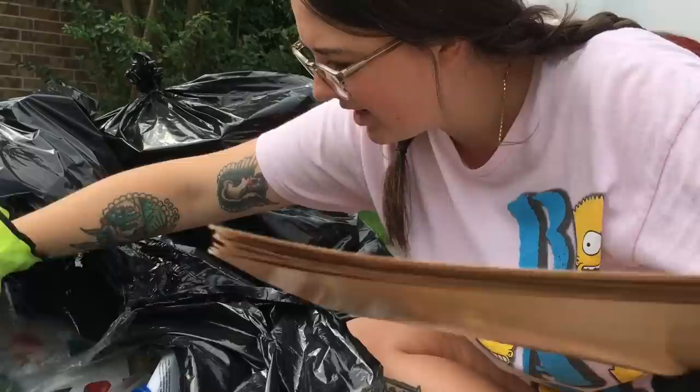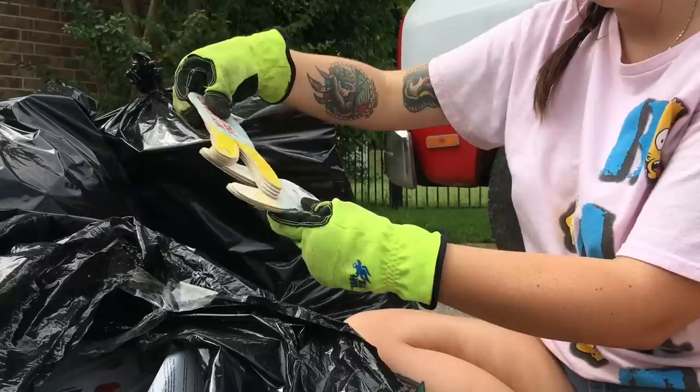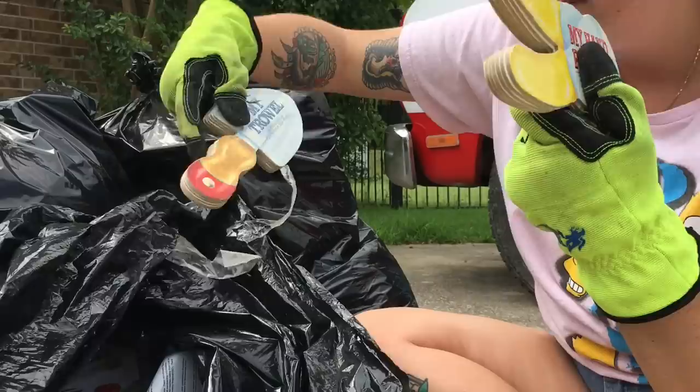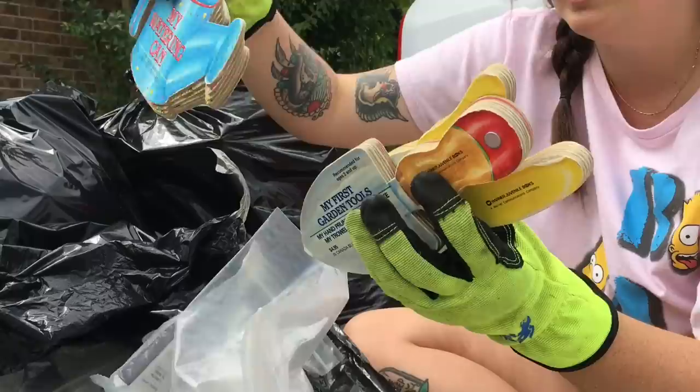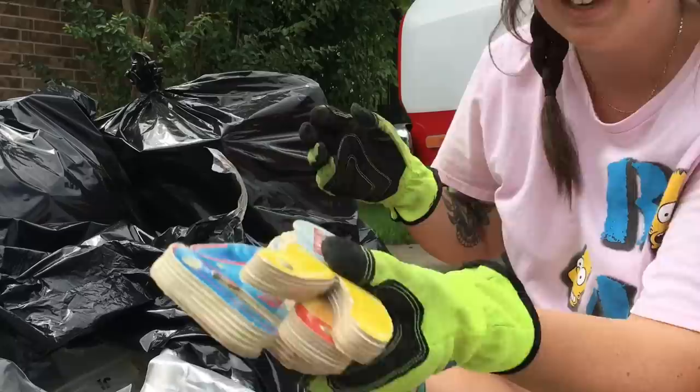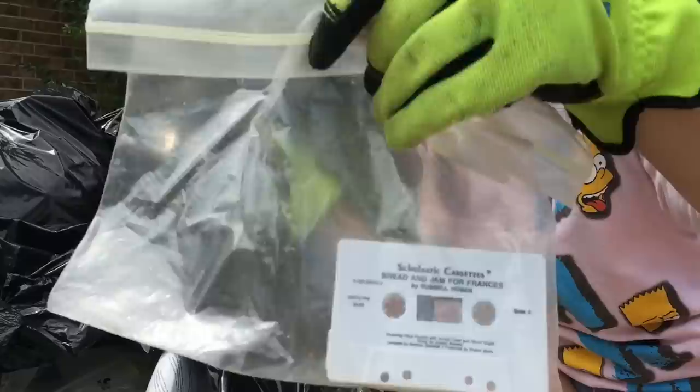Flashcards. My hand pruners. I don't know what this is. It's like a little storybook. Oh, it's my first garden tools. It's about gardening. Oh! Oh, some cute fake flowers. Here's another one. So these are cute. They're like little gardening books for kids. There's also lots of cassettes. This person had a lot of cassettes. That's cool stuff.